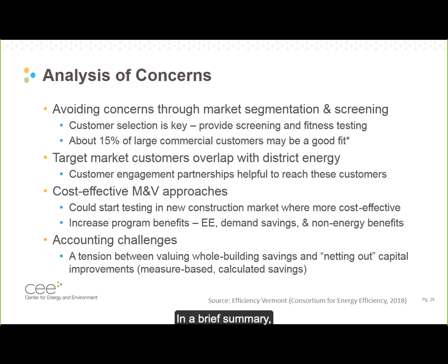In a brief summary, many of the concerns heard can be addressed through program design decisions, such as how to target the right customers and lower risks for them, or how to partner with, say, district energy utilities on customer engagement. As non-regulated utilities that don't have direct access to Conservation Improvement Program, or CIP, incentives, these customers are often good candidates, but may not be motivated by higher potential incentives because of the lower earned incentive potential, meaning part of their energy is being provided by a utility that does not have access to those incentives.